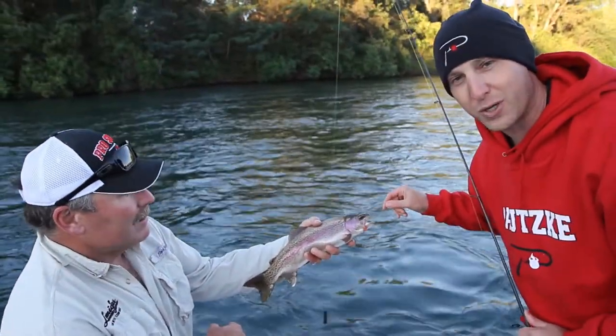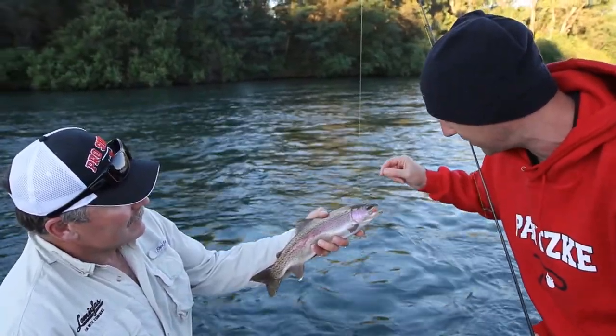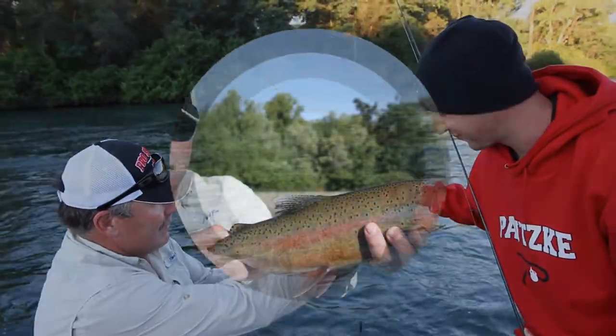Nice. We have to use barbless hooks here on the Sacramento River, so you gotta really keep the tension when you're fighting these things. But, beautiful wild characteristics. We're gonna get them back and get another one.